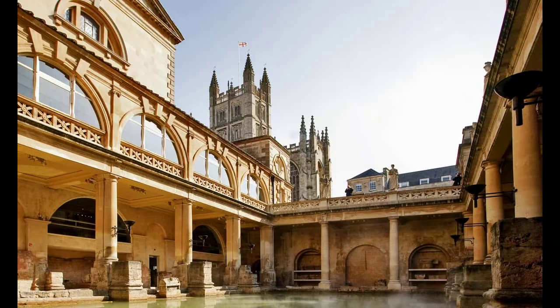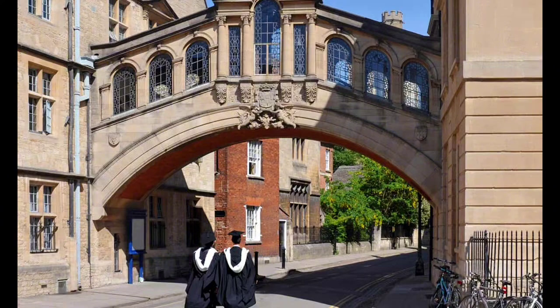How do you get to Bath from central London? The best way to reach Bath from London is via Paddington Station. Trains to Bath regularly depart from Paddington, and it only takes 1 hour and 15 minutes to arrive in the former Roman city.